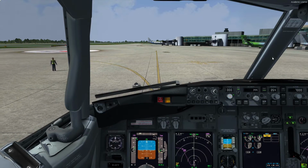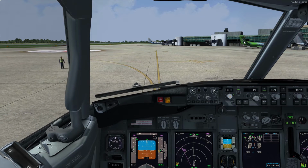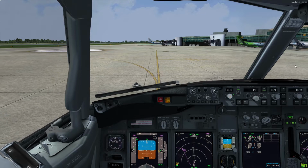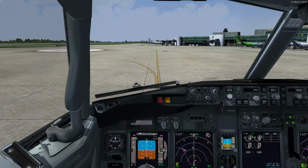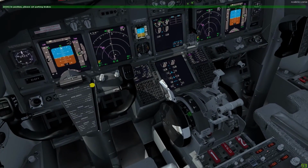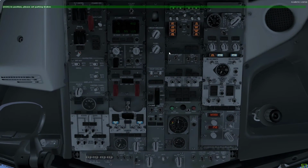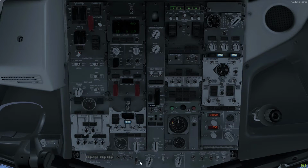And there's the cutout on engine 1. Push now complete, set parking brakes, please. Parking brakes are set. Right, okay, so before taxi, probe heats, APU power, engines to continuous, APU bleed off, APU off, packs.